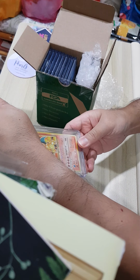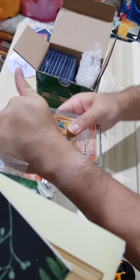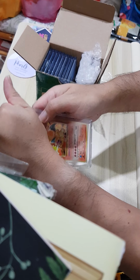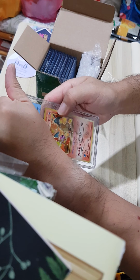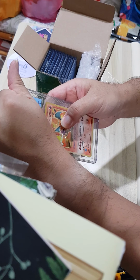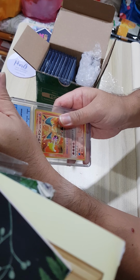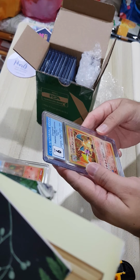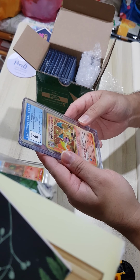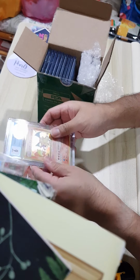Base art, Japanese base art. Some whitening, not expecting a grade that is going to surprise me much. Edges 6, corners 6. Okay, if it gets a 6.5 or a 6 even, surface 7.5, on target for a little bit higher. 6, okay. Okay, not too bad.